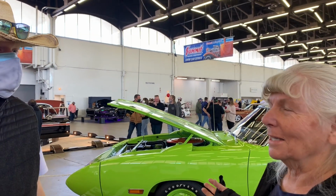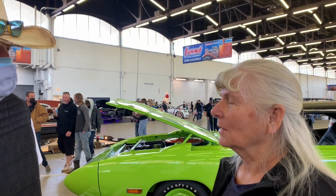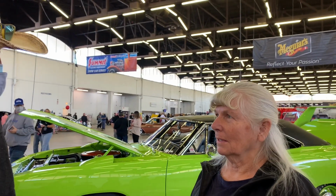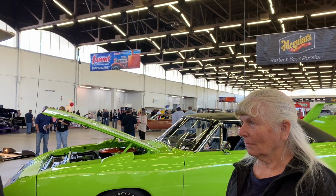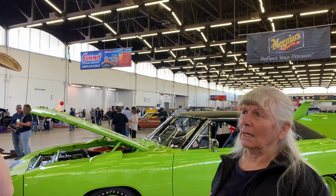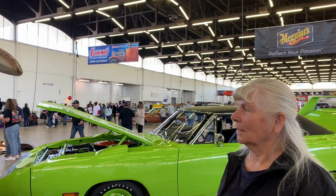Still not a lot I can say about it other than it's got 80,000 miles on it because I drove it every day. What is the color called? It's Lime Light green. Okay. Did you guys have to drive far to come to the show? We came from Northern California. Wow. It took us about 20 hours probably to get here. Okay. I really, really like it.